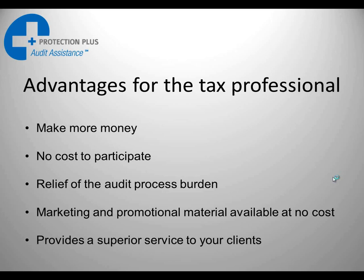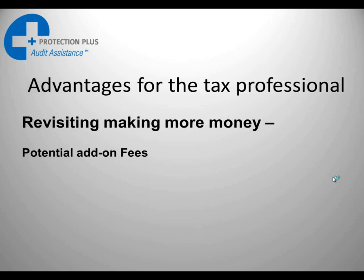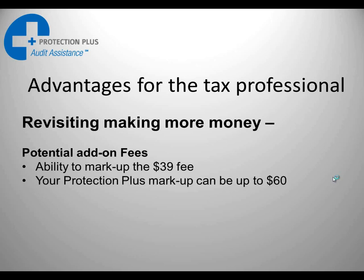So I'd like to revisit making more money. When we do so, first of all, you have potential add-on fees. What that means is the retail cost being charged by the Protection Plus folks is $39. However, you as the tax professional have the ability to mark that up. You can mark it all the way up to $99, or in other words, a $60 increase on top of that. And please remember, we're talking about that $39 cost and the ability to mark this up.